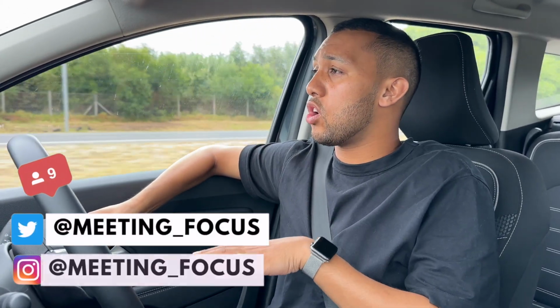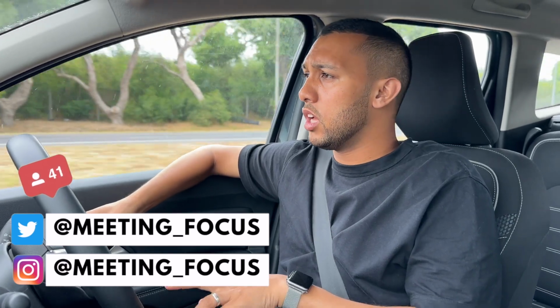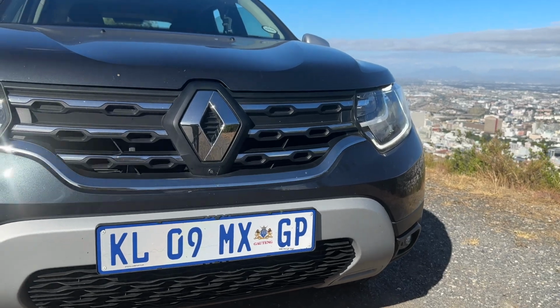So this is the Renault Duster. I have reviewed this car, but this is the 2022 model. It's the 1.5 liter DCI 4x2 model.